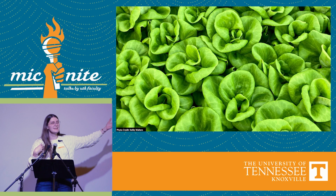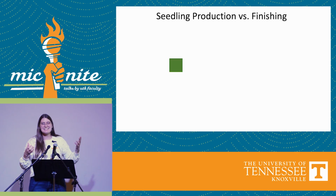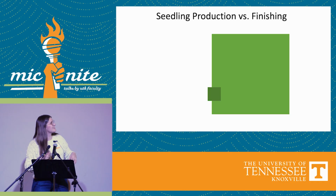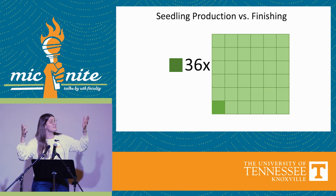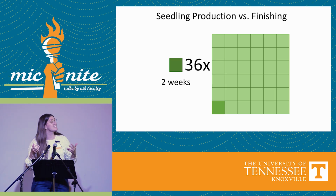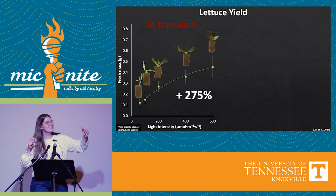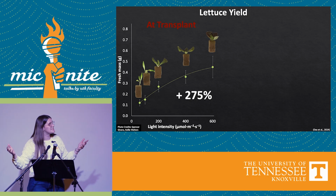We still have the same goals. Each bite you take, we want it to be the most nutritious it can be. We want it to be tasty. We want it to last a long time in our refrigerator. We want it to be the least resource intensive. Consider seedling production versus finishing. You sow a seed, it takes a small amount of space, versus a larger plant that takes much more space, in this instance 36 times. Propagation, that seedling stage, is shorter than finishing. Anyway, this is going too fast. I have too many graphs because I'm an academic.